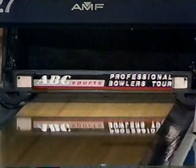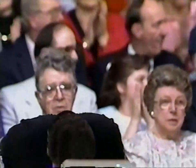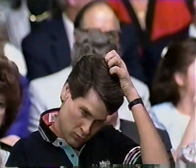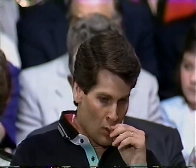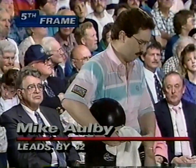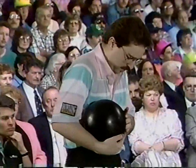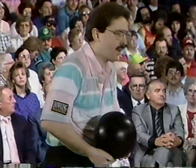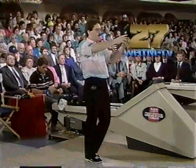Fifth frame shot in the championship match by Dave Husted, who had left the 3-6-10 in the fourth while we were away, marked with a spare. Going against 18th-time champion Mike Aulby, hoping to become the second left-hander to win a title here in 1990. Parker Bone, the third, was the first. 3 in a row, fifth frame.